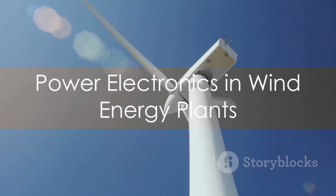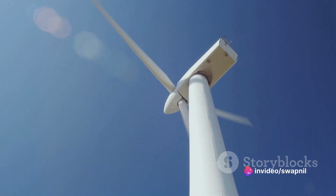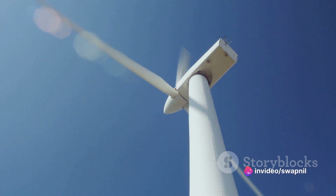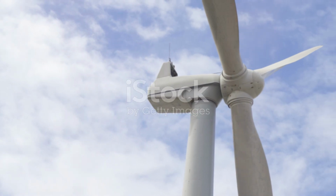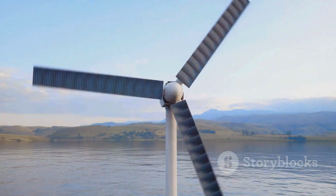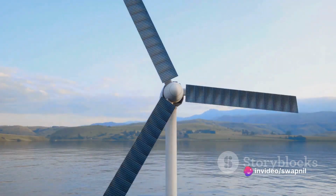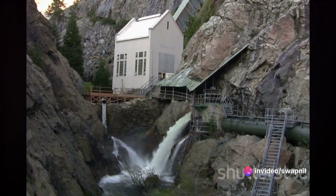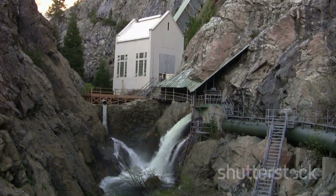Now, consider a wind energy plant. The main elements of a wind turbine system include a turbine, a gearbox, a generator, a power electronic system, and a transformer for grid connection. Here, a variable speed wind turbine configuration with full-scale power conversion connects the generator to the grid through a power converter. In a micro-hydro power plant, the back-to-back full converter plays a crucial role.